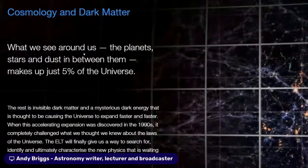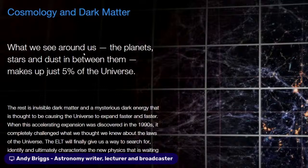Talking of dark matter, the ELT will also be used to identify what the dark matter is. I won't say find, because we know exactly where the dark matter is, but we don't know what it is. And as we were saying last week when we were talking about Euclid, the universe is only 5% made up of matter that we can see and measure directly. The rest of it is this so-called dark universe of dark matter and dark energy.